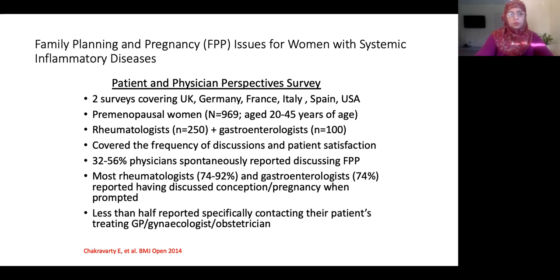So it was noticed that 32 to 56% of the physicians spontaneously discussed family planning issues. Most rheumatologists, 74 to 92%, and gastroenterologists at 74% reported having discussed conception or pregnancy when they were prompted. Less than half reported specifically contacting their patients' treating GP or gynecologists or obstetricians.